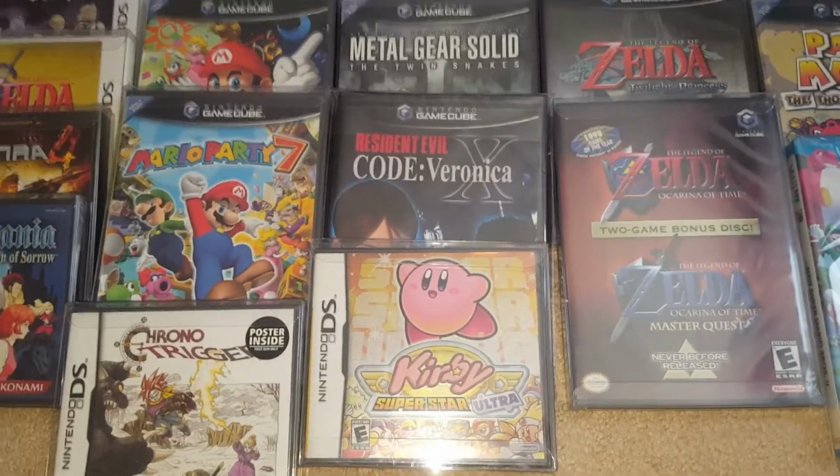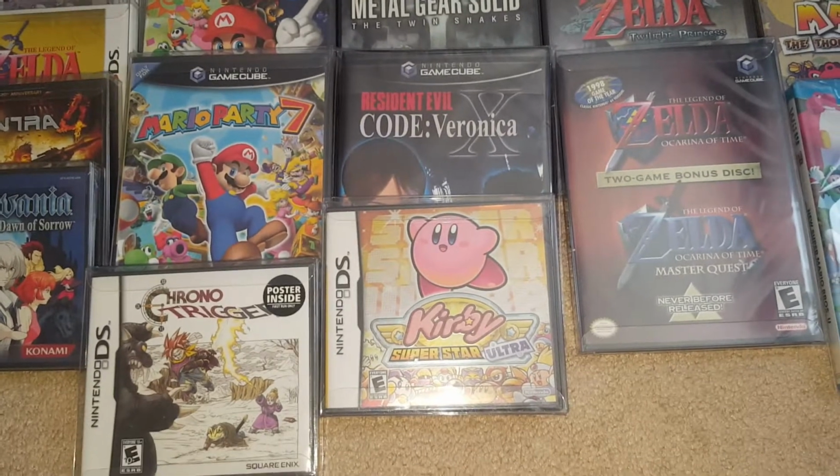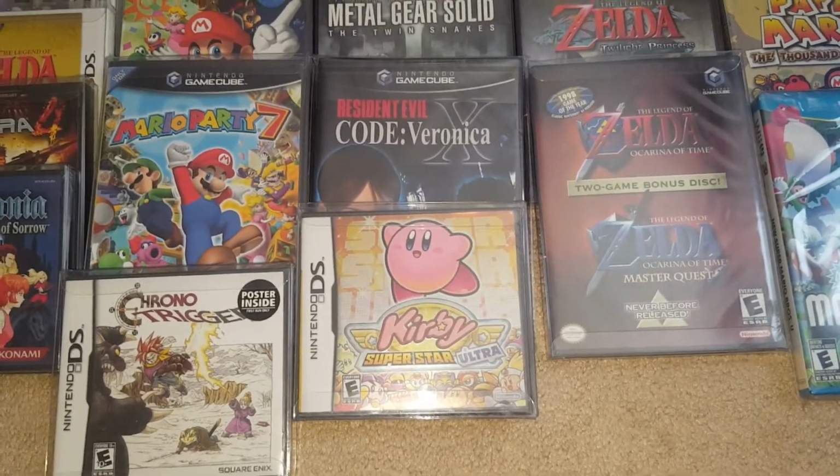Kirby Superstar, that one there looked pretty good. It had 1 impression on the back with minor scratches, so I'll only give it an 85 plus.